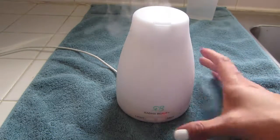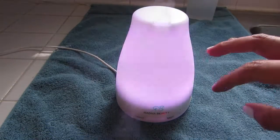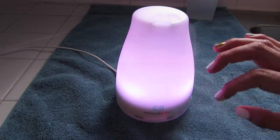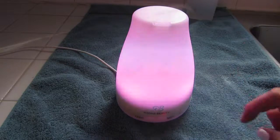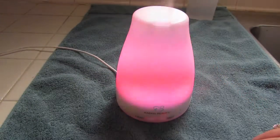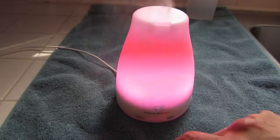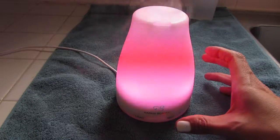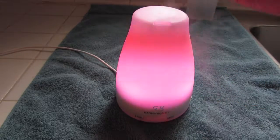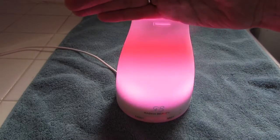So that's pretty much it. And then what I like to do is I like for it to go through different colors and then get like kind of a mix of an in-between color. So like you see when it starts changing to a different color, you can get like that color. You can press the light button again, and then you have a variation of those two colors, and it'll stop there while the mist is going.